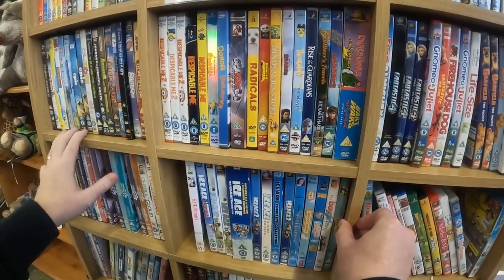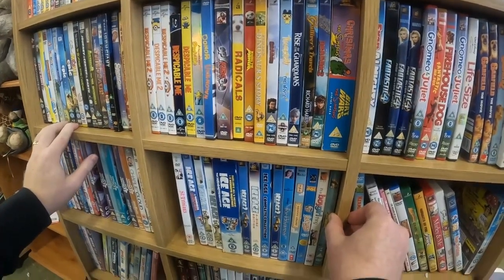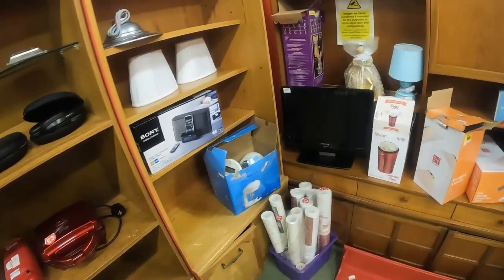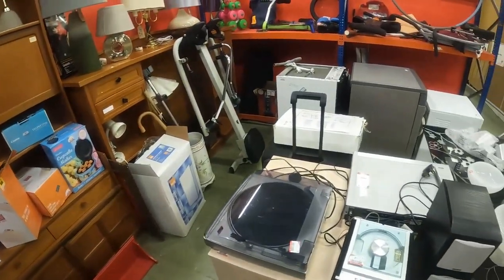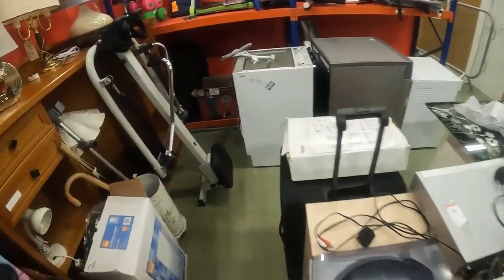So just having a quick scan through the kids' DVDs, you'll see that I was just looking up the Cats and Dogs. And then moving over to the electricals, they've got quite a lot more in the electrical sections today.